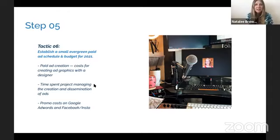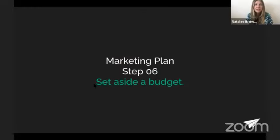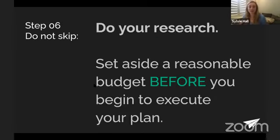Let's go back and forward, I think, because we started to get into money here. Step 6 was to set aside a budget, and this is where we break down how you're going to spend money to make money. Another important thing is to not be afraid to invest in yourself and in your marketing, because at the end of the day, it's going to come back as a return. If you do too little and are too afraid to spend anything, then you're not going to reap those rewards.